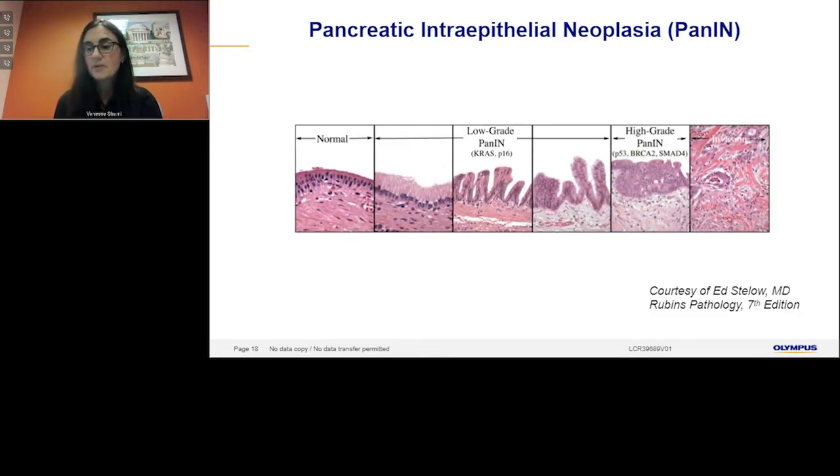So when we talk about the transition from normal to cancer, we talk about pancreatic intraepithelial neoplasia, or PanIN. I'm sure you've all heard that term used over and over. If you look at the left box, you've got the normal columnar pancreatic tissue. It's actually epithelium. And with time, in somebody who's transitioning to cancer, that epithelium becomes more columnar, and you can see how the diameter changes, and it's filled with mucin. The cells are still basally located.